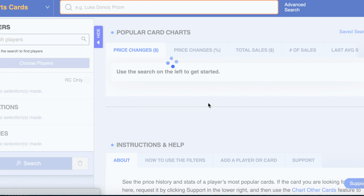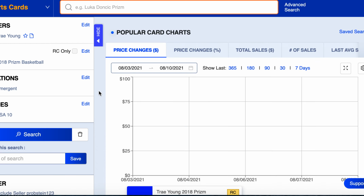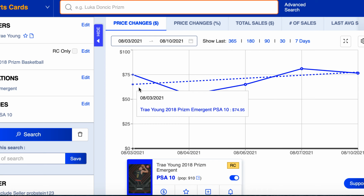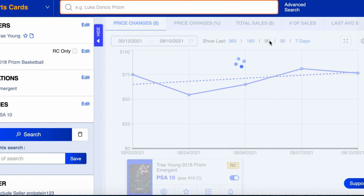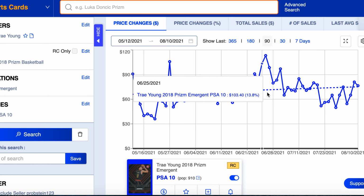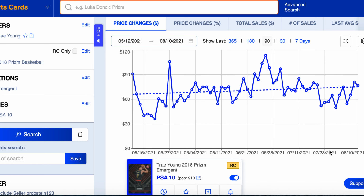Let's pull that chart back up one more time. That's what happens when you go through the data. Your mind can change as you go through the data. As you get more data, you get more information, and you can make more informed decisions. That's why this Market Movers tool is the most important thing I use. $75 to start the week, 76. Pull back 90 days. I mean, he spiked up to 113, but that was in the Eastern Conference Finals. Yeah, I'll just stay away from it for now.